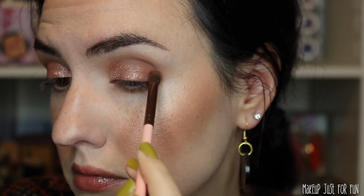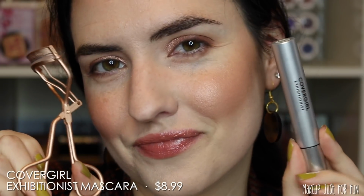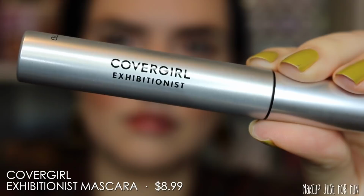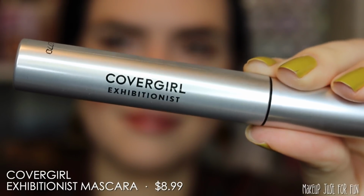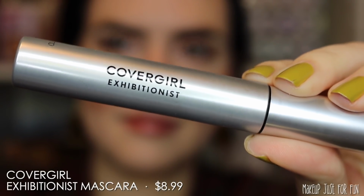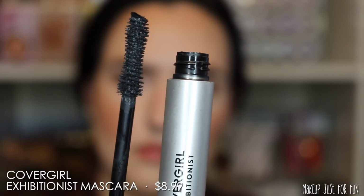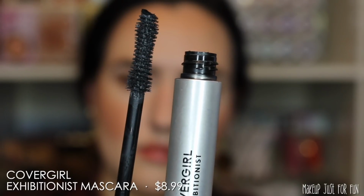Lastly, last product, we're going to talk about mascara. This is the CoverGirl Exhibitionist mascara. I can't tell you how much I enjoy this. I have no problems with smudging or flaking. I get great length and volume while still maintaining a more natural looking lash, which I really prefer for my looks. So this has been a favorite mascara basically since it launched. It's sort of like a better version of the Too Faced Better Than Sex mascara, just my opinion.